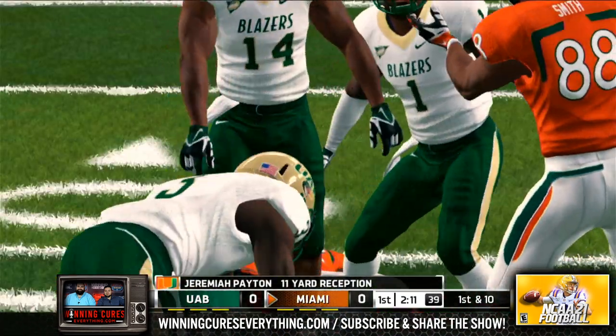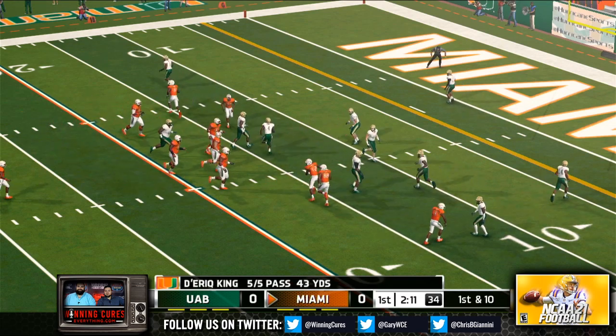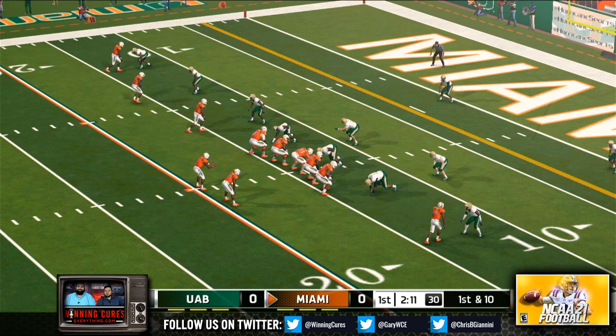Down around the 14-yard line. I like the call here by the defense to bring the heat with the outside linebacker. It was just a better call by the offense, and that's why it's a first down.